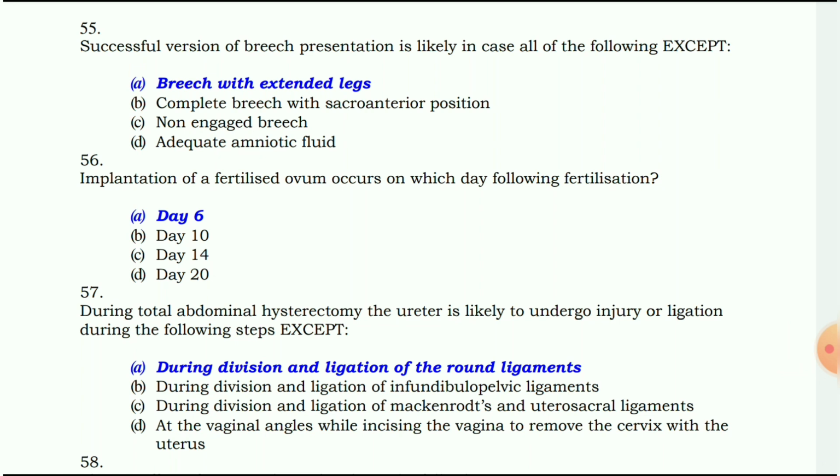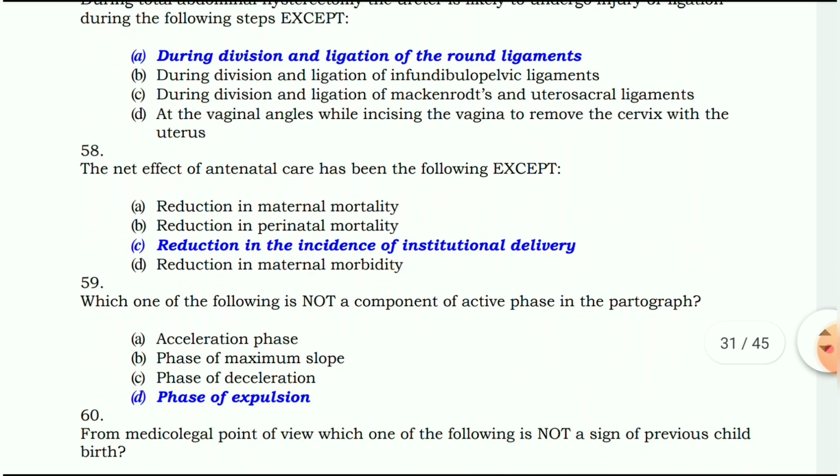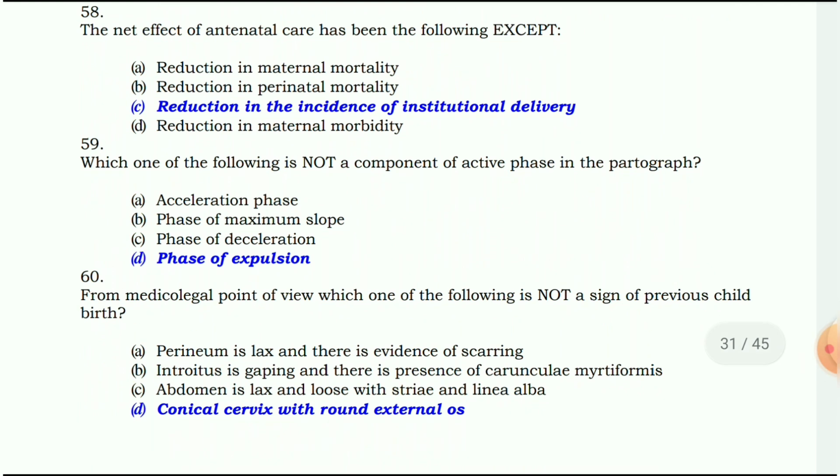Next question, successful version of breech presentation is likely in all of the following cases except breech with extended legs. Next question, implantation of a fertilized ovum occurs on which day following fertilization? Day 6. Next question, during total abdominal hysterectomy the ureter is likely to undergo injury or ligation during the following steps except during division and ligation of the round ligaments. Next question, the net effect of antenatal care has been the following except reduction in the incidence of institutional delivery.